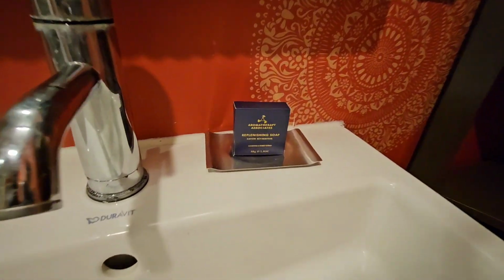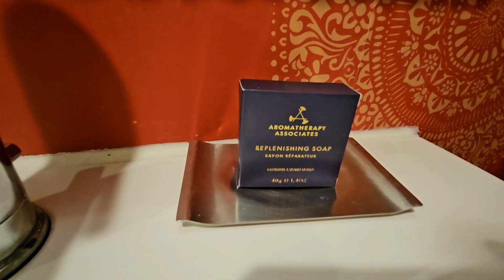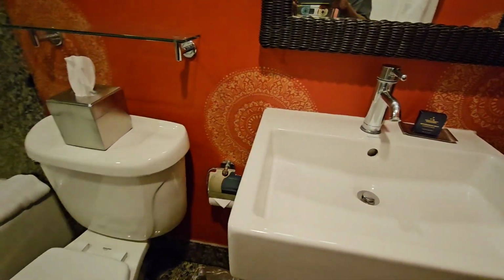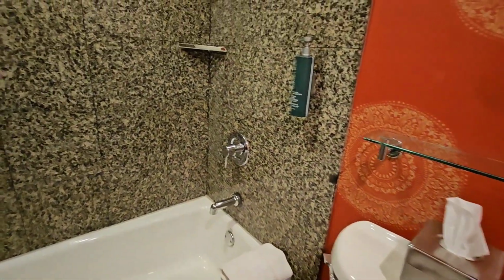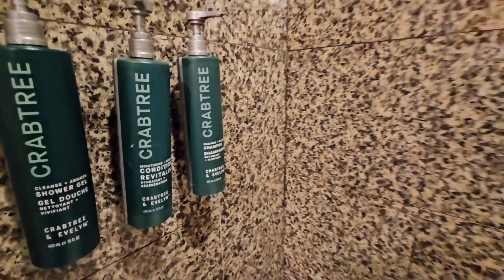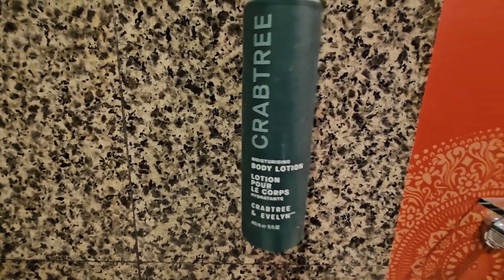And one of the products that they're using is from Aromatherapy Associates. It's a refreshing lavender and ylang ylang. Then you have your standard toilet and shower. The other products that they use come from Crabtree and Evelyn. You have your shower gel, your conditioner, and your shampoo. You also have your body lotion from Crabtree and Evelyn.